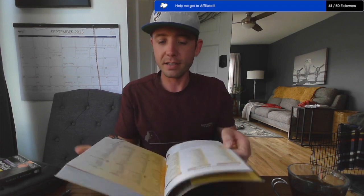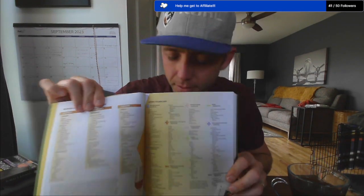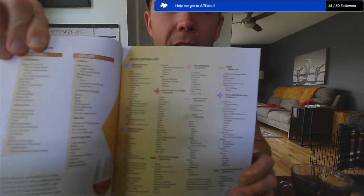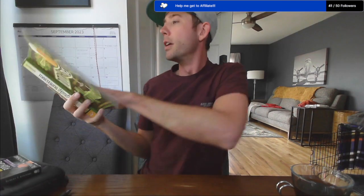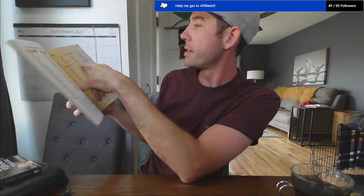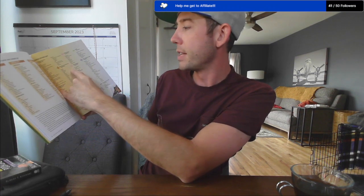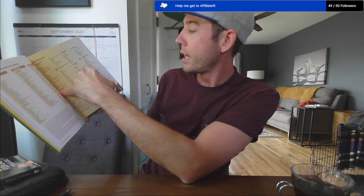Okay, so in the very front, there is a page, and we've got this thing called the aroma vocabulary. Okay, you got pluses and minuses, and it goes through fermentation, positives and negatives, malt and adjuncts, positives and negatives, spiced beers, positives and negatives, hops, positives, hop negatives, wild and wood aged, positive and negative.